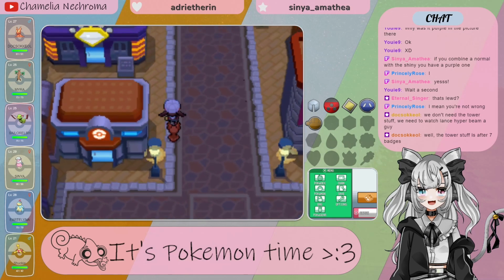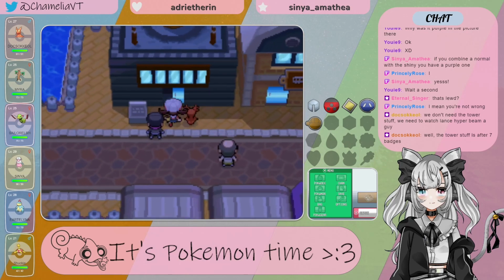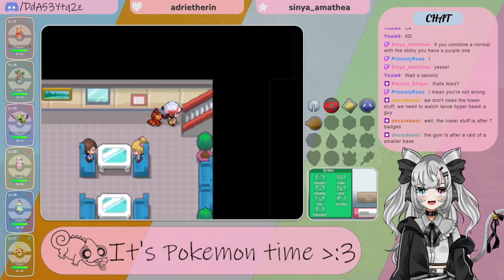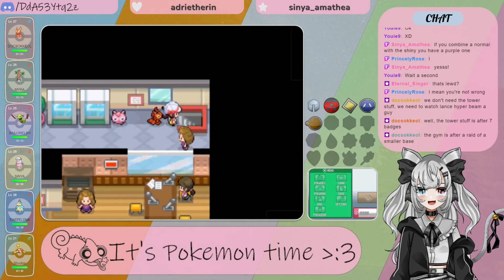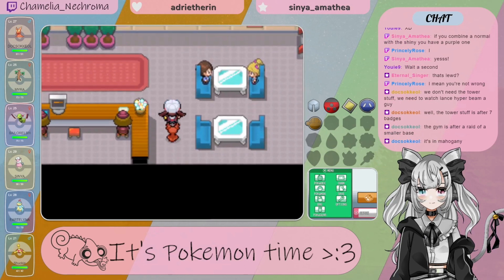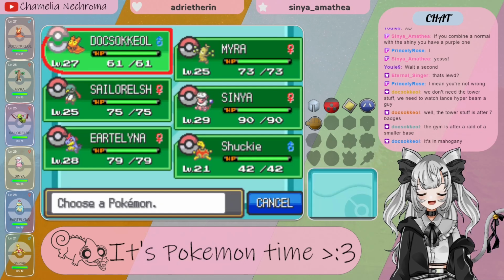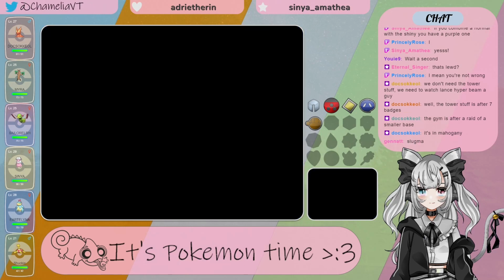That's over by the radio tower, which I think is over here. Gym is after raid of a smaller base. Ah, I see. Yeah, we can't. There's no Team Rocket people here, yeah? Oh, Mahogany, right. Thank you, I'll head to Mahogany. Right, let's go. Oh, right, I remember where it is. I remember the building.